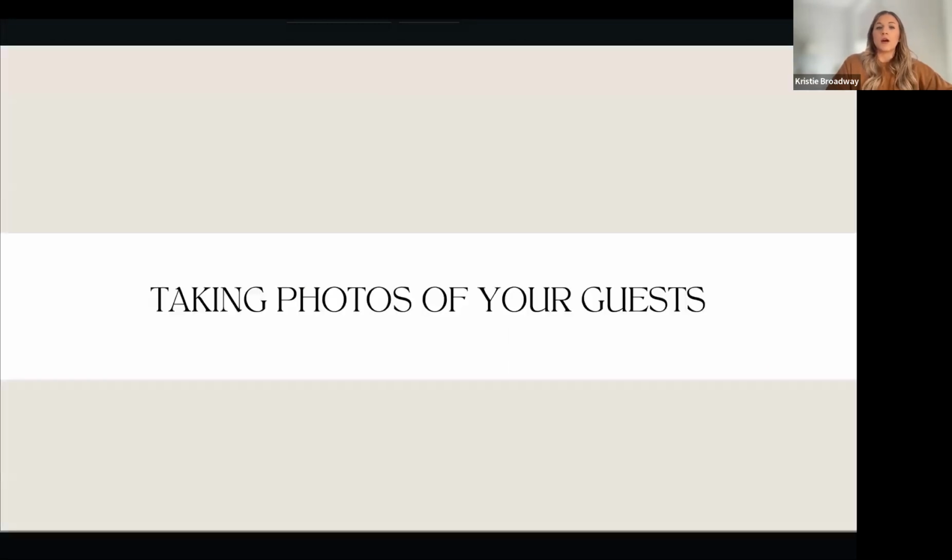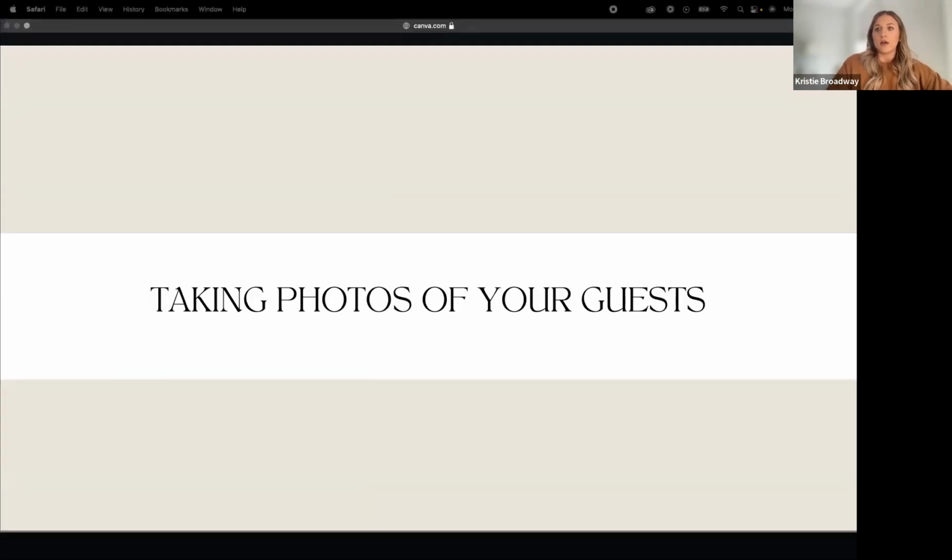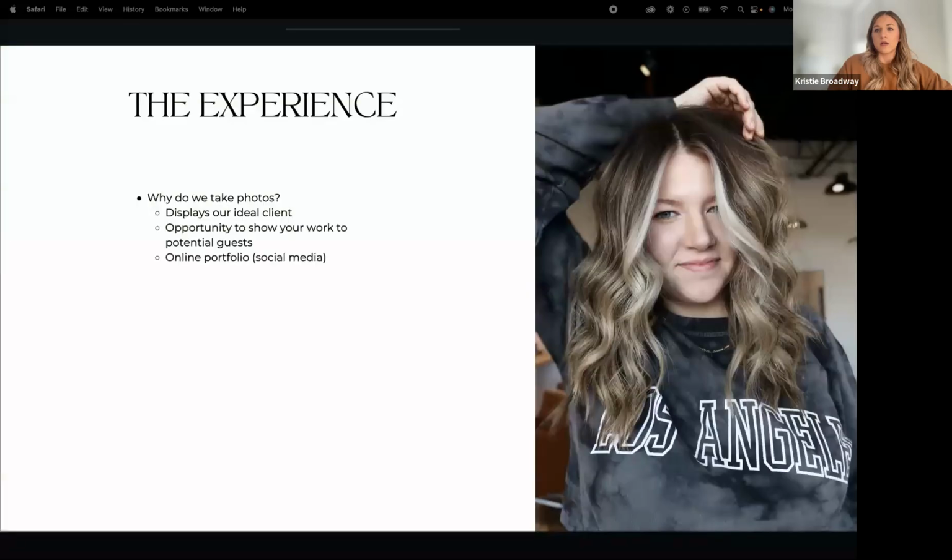Okay. So now we're going to get into taking photos of your guests. When it comes to taking photos of your guests, we want to make sure that we're making it an experience for them. Obviously, when we are having our guests in our chair, from the moment that they walk in, sit in the chair, have their service, it's all an experience. So when it comes to taking the photos, we want to make this an experience as well.